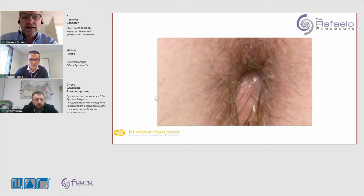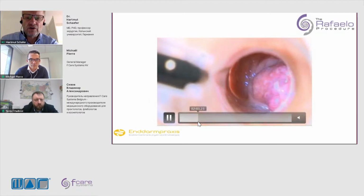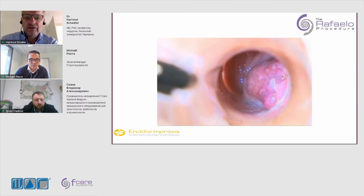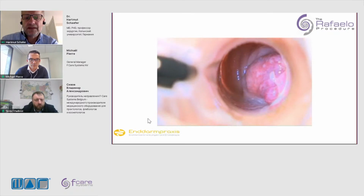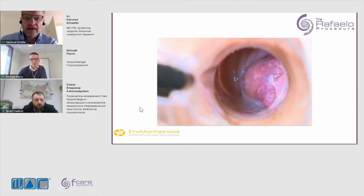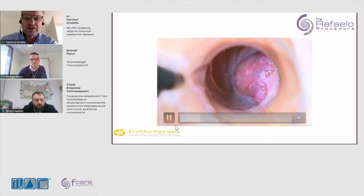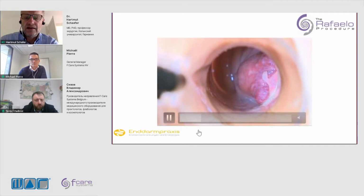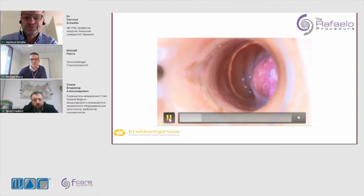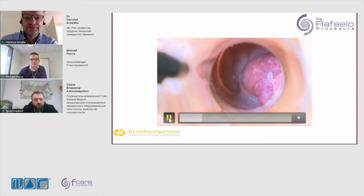situation before the Raffaello procedure, and now we go inside with the endoscope, the enlightened endoscope, and you see here very good the border between the anal channel and the hemorrhoid itself, which comes only from the rectal mucosa. So you have to preserve, in any case, the position, and you have to preserve the anal channel.